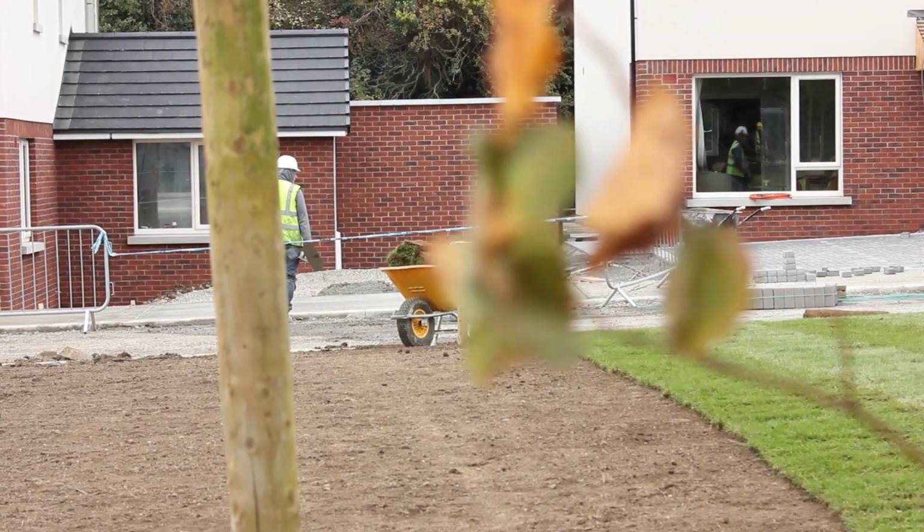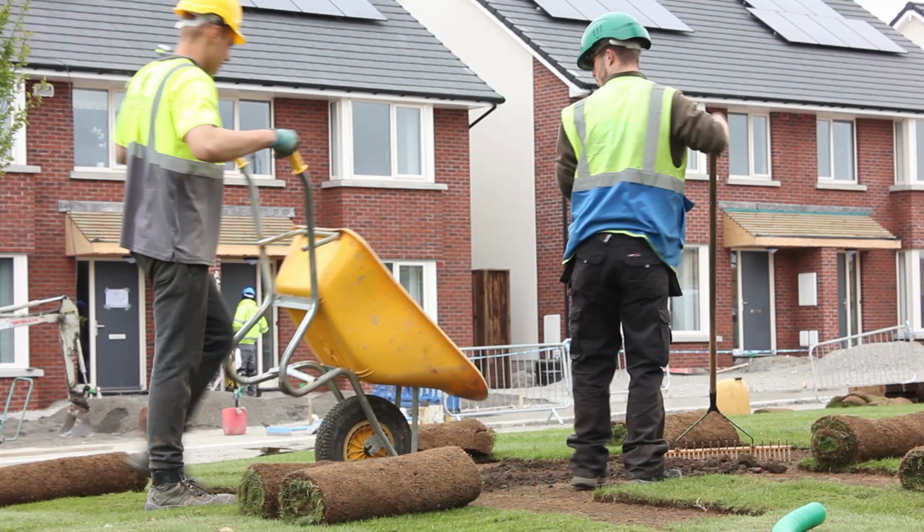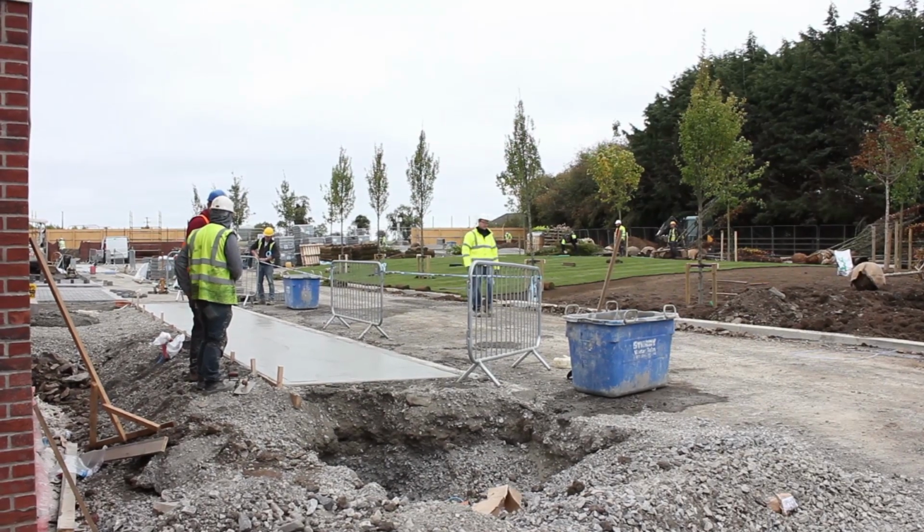You can see behind us the guys doing the external works, the landscaping, finishing the front boundary wall. I think at this point it becomes more about deadlines than issues. It's all hands on deck.